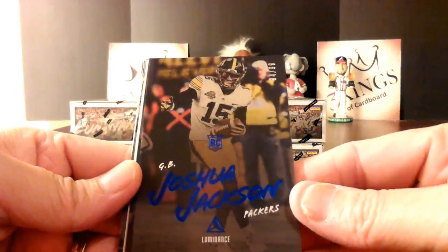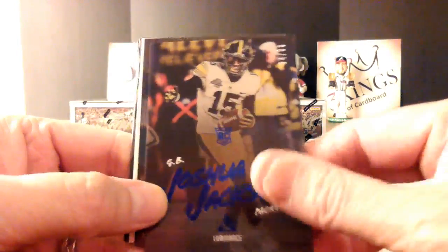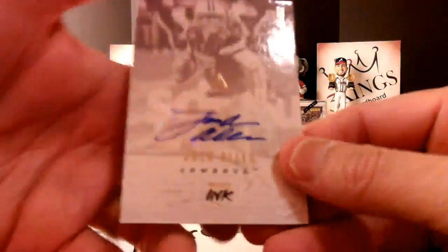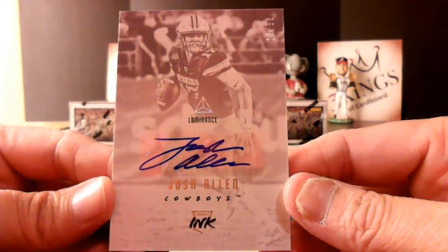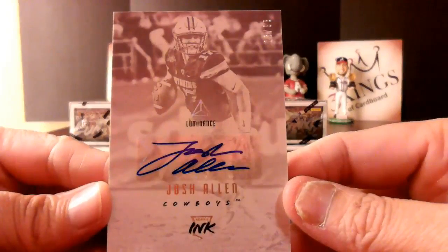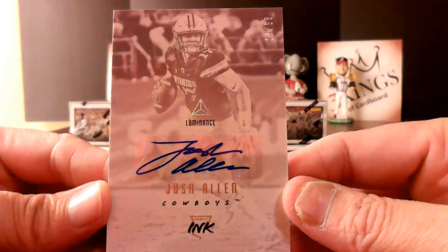Josh Jackson blue 84 of 99 to the Packers. Oh my goodness. Josh Allen auto to the Bills, 13 of 99. Dang. Yeah, I think we got a fan for life now. Good grief.